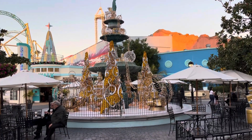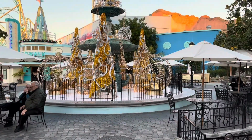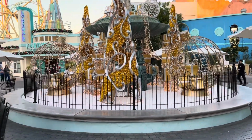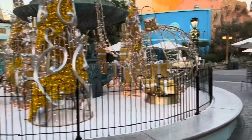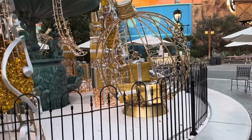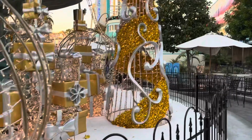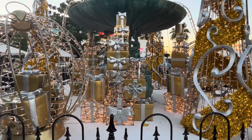Okay, Julie, we're at our favorite fountain. Our Charleston fountain looks good. It's not done yet, I don't think, but it is pretty. It's gold and silver. It's really festive. I think there's probably going to be snow down here too. Look at the big balls. I think they'll add a little bit more to it for Merry Farm. There are the beautiful trees right there in gold and silver. Always love what they do with this fountain. Look how pretty that is.